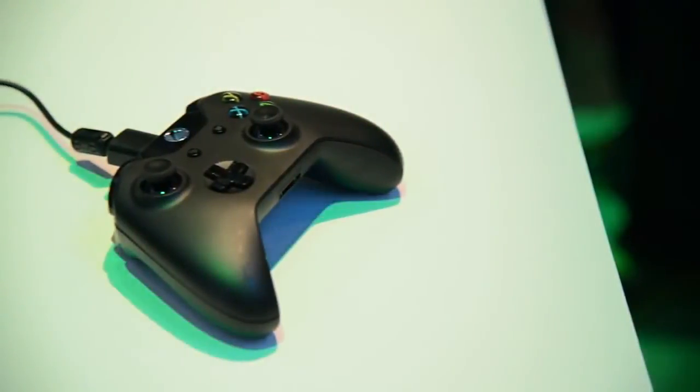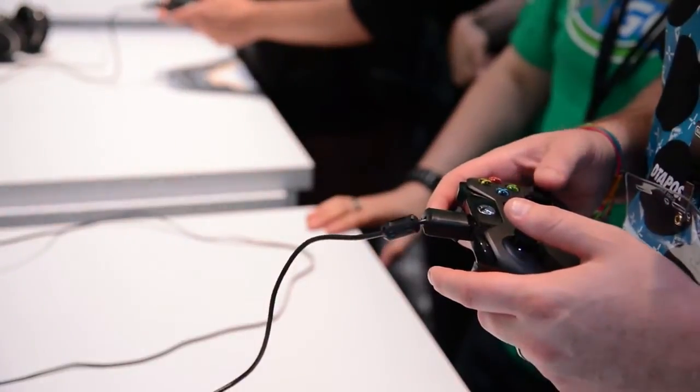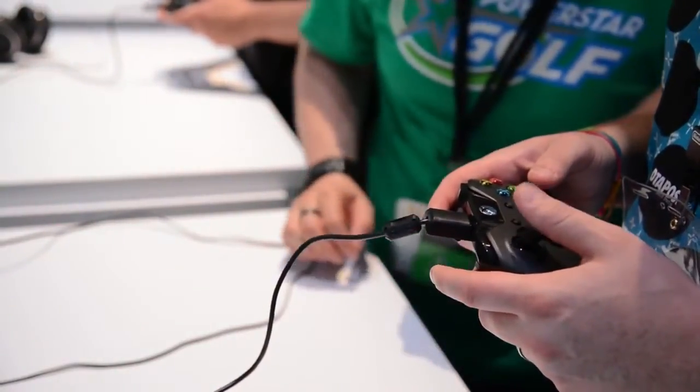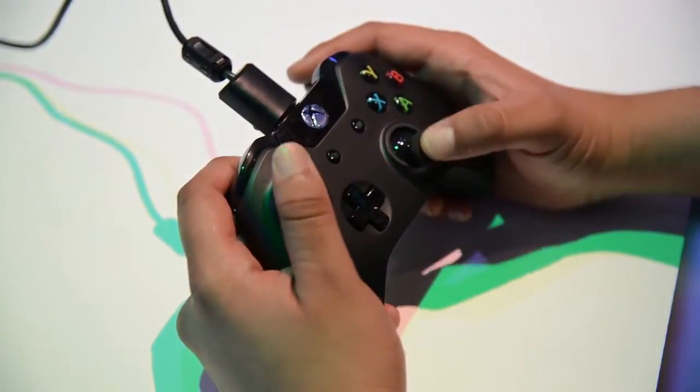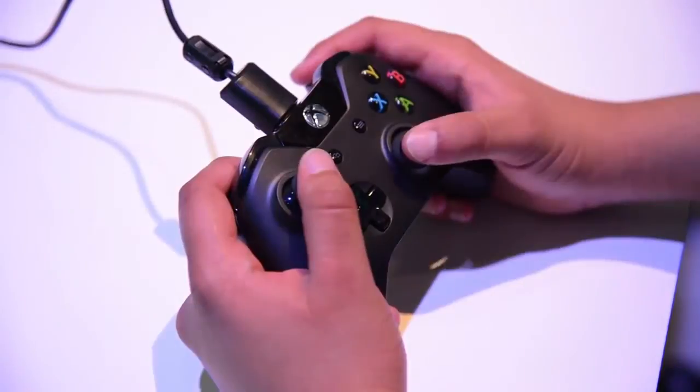So it's very similar to the Xbox 360 controller, which is a good thing. However, they have tweaked a lot of the ergonomics, as well as improved the D-pad. It also now does have rumble motors inside the triggers, as well as no more hump for the batteries on the back of the controller.